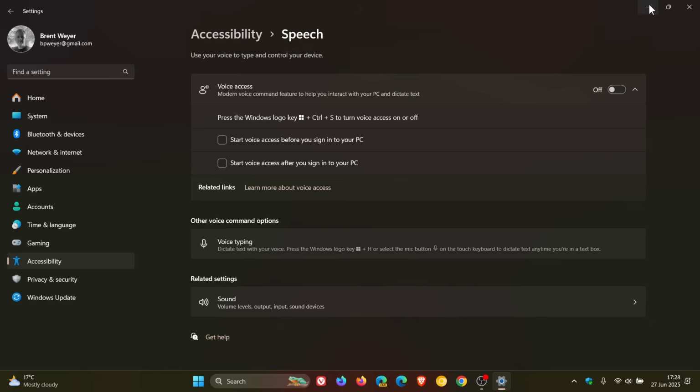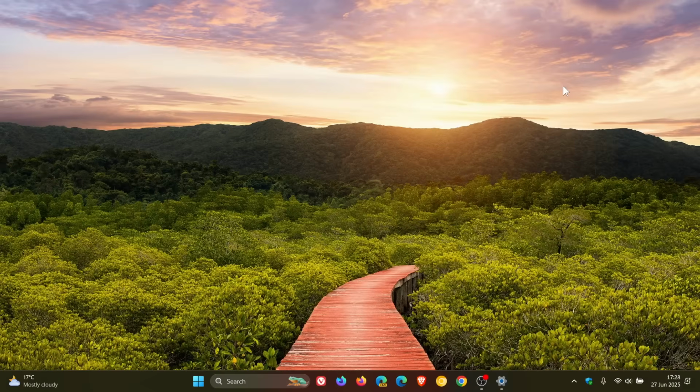And then just to mention two new little features for Windows Share. When you share links, you'll see a visual preview of that content, and in the Windows Share window you can select a compression level, high, medium or low. I'm still not seeing that.